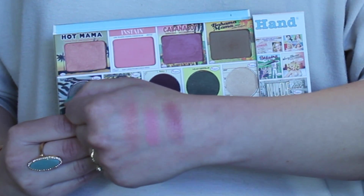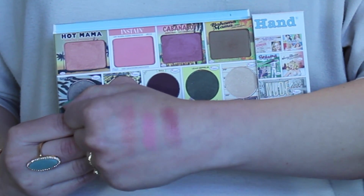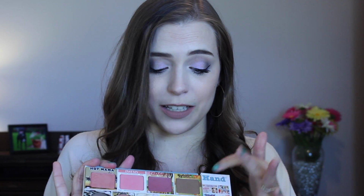Thank you. Best discovery of the year, and that hands down absolutely goes to this In the Balm of Your Hands palette that I got for Christmas from my sister because I didn't have any balm blushes and this one has 3. And I really love all 3 of these. You've got Hot Mama, the In-Stain blush I was talking about, and then Cabana Boy, which has a little bit more raspberry to it. I am super, super impressed with the formula of these. I absolutely love that you get 3 of them to try in this palette, as well as a bronzer and a highlighter. And I'm just a huge fan of this palette in general.